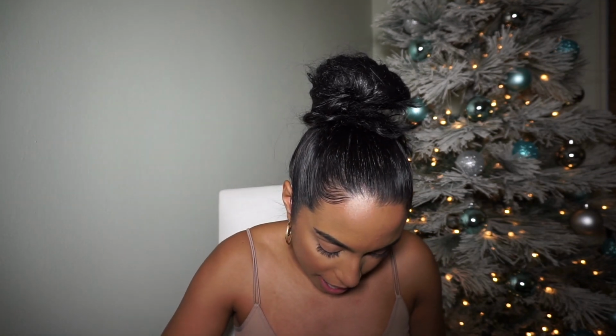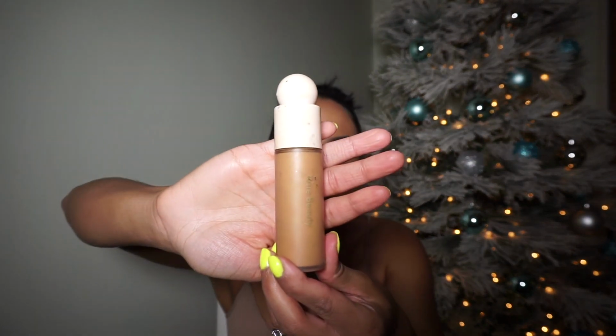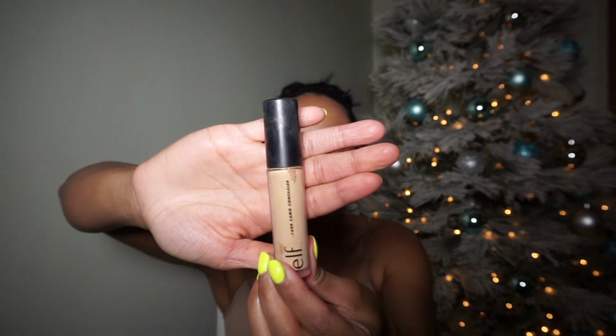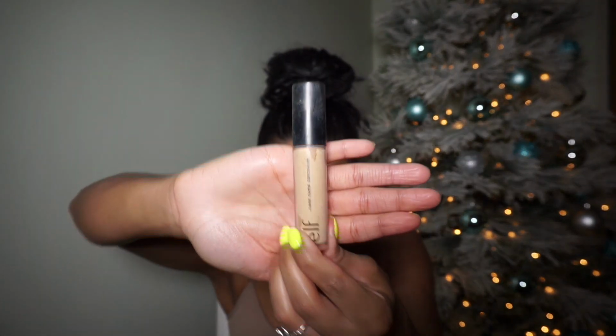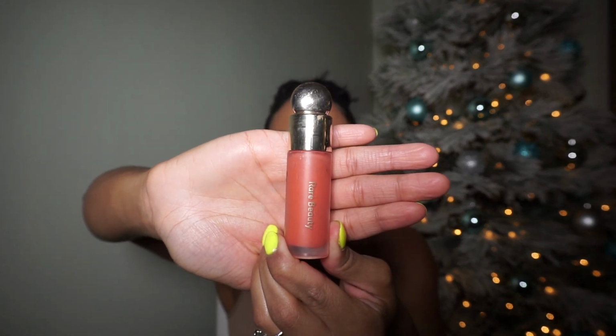So here I have my beauty blender, and I actually have it in this little case, and that is because I want to keep it clean and also prevent it from getting moldy. I have my Rare Beauty foundation in case I need to add some foundation. I have my concealer. This is the 16-hour Camel Concealer from e.l.f. And then I have another Rare Beauty item, which is the blush in the color Joy.